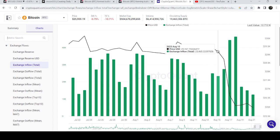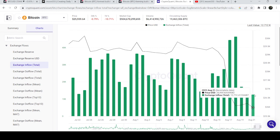And you can see that the price significantly moved down up to $25,900. And this is very important. You can see that today, this value of Bitcoin inflow has quite decreased. So far, it is almost 12,712. But if it increases like we had here and here, then we can expect another sell-off. However, so far, so good. Today, it is quite decreased. Even yesterday, it was also quite decreased.